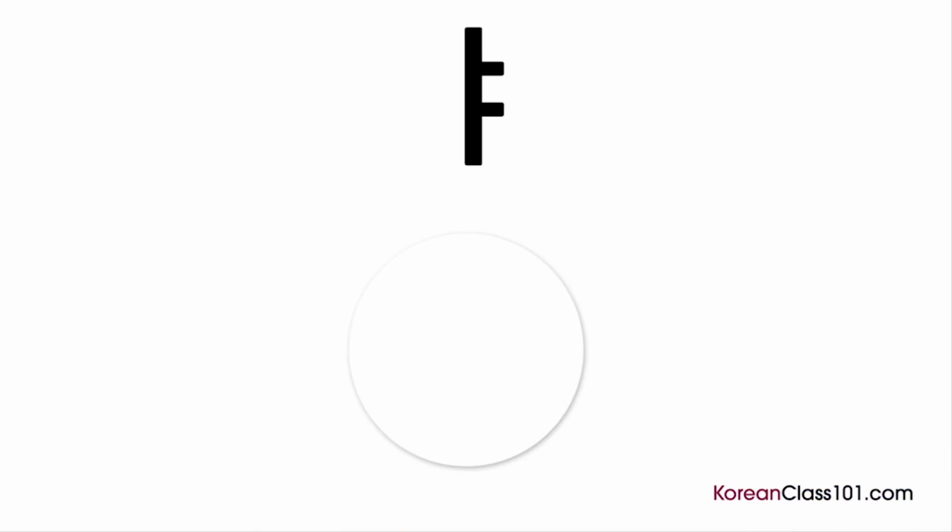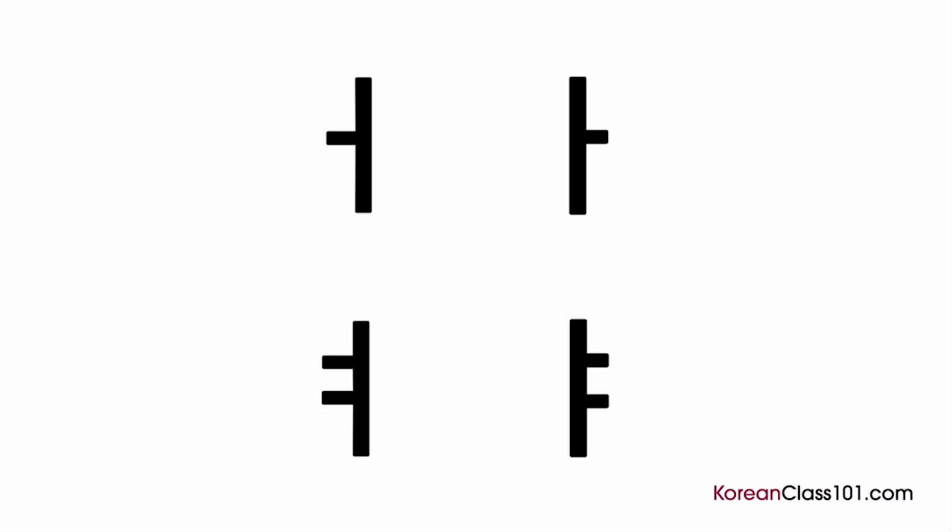So if this is A, what would this character be? Can you guess? The answer is ya. The second short stroke will add a Y sound. Take a look at these four similar characters together.